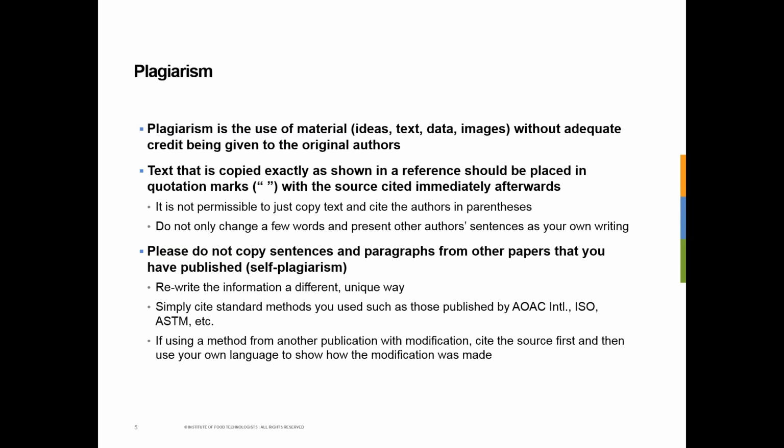Sometimes people will quote an exact sentence because it was such a strong remark. If you're going to copy words exactly as they appeared in the original reference, please put quotation marks around that and say where the source of that information was. Don't just copy and paste text and then just put the author's name in parentheses. That's not acceptable.